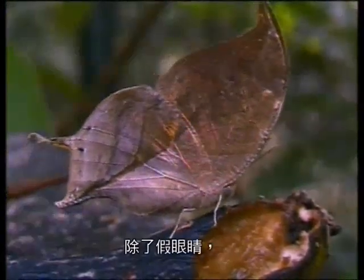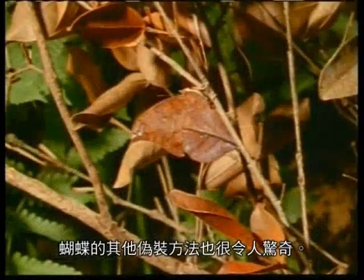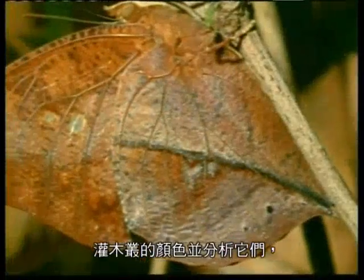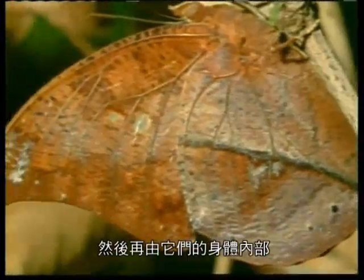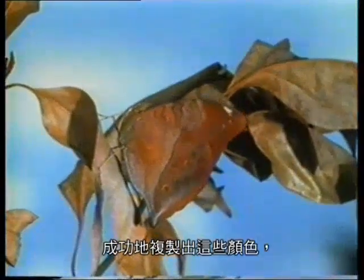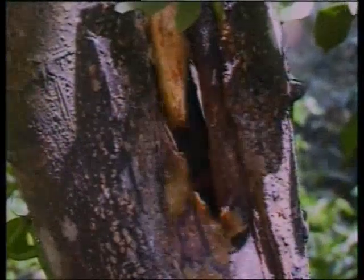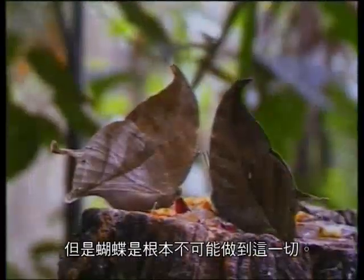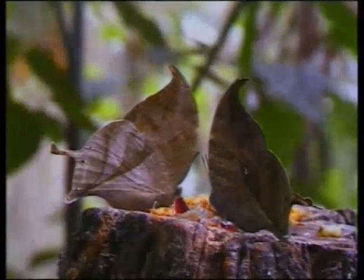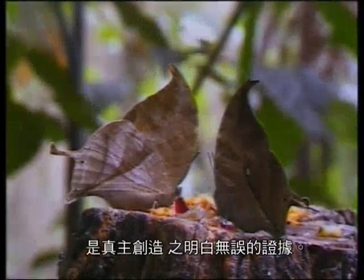As well as their false eyes, other techniques of butterflies' camouflage are most surprising. It is as if the camouflaged butterflies see the colors of the bush and analyze them, after which they effectively reproduce the colors within their own bodies and thus blend in with the bush. However, it is of course impossible for a butterfly to do all these things. This design on the butterflies is clear evidence of creation.